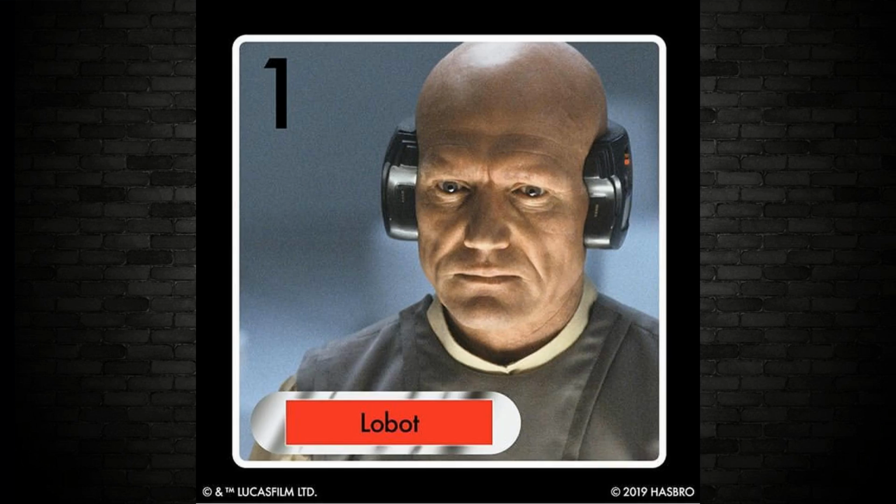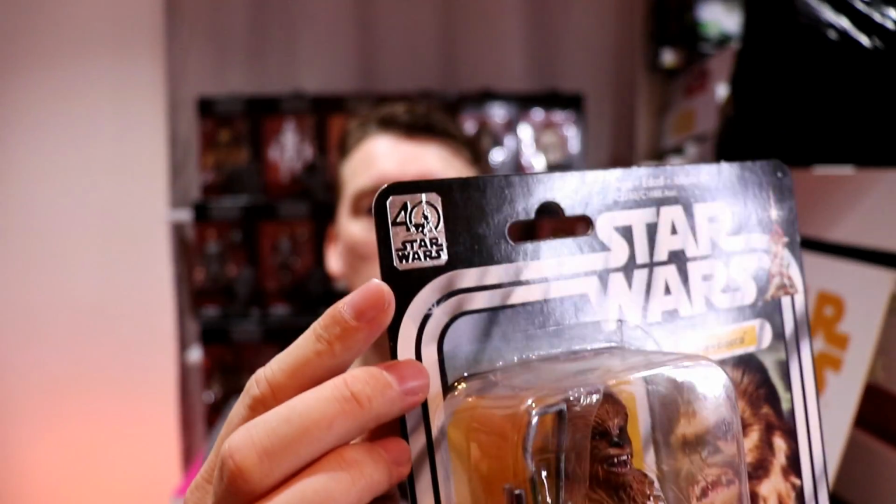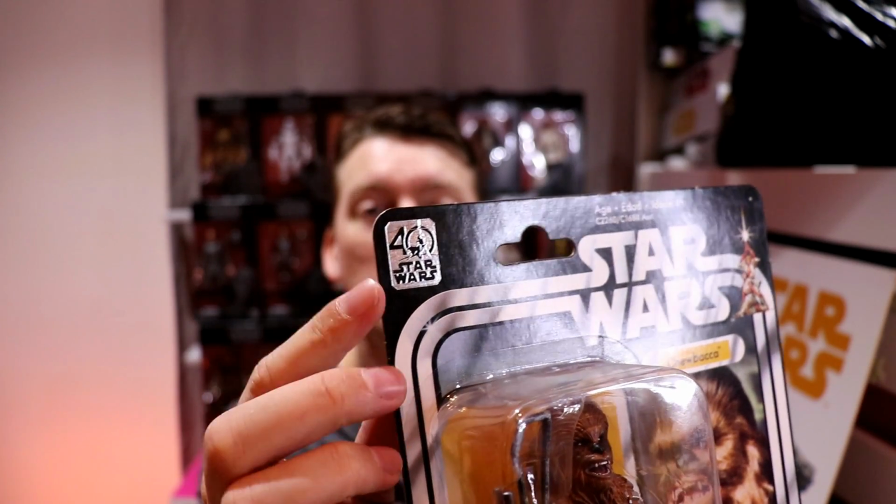The hot favourite at the moment is Lobot. He is going to be made, most likely. He's never been made in 6-inch form, so it'll be good to see him on one of them cards. They'll change that logo there, 40th Star Wars, into 40th Empire, possibly. Put a bit of red in it. It'll look lovely, but we haven't seen any carded stuff coming, but hey, it's gonna look good. And I hope they use the nice thick stock card, not that thin flimsy rubbish. We want quality.